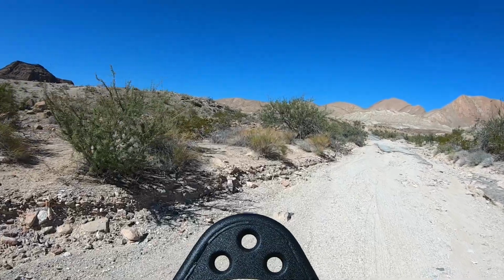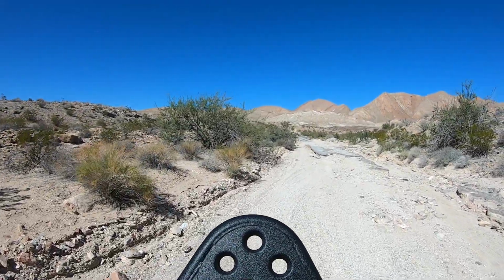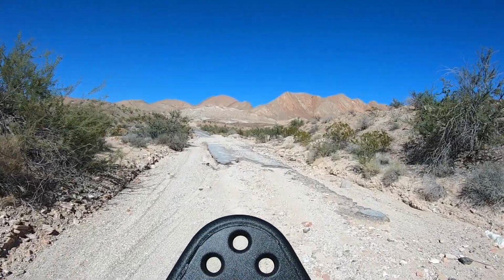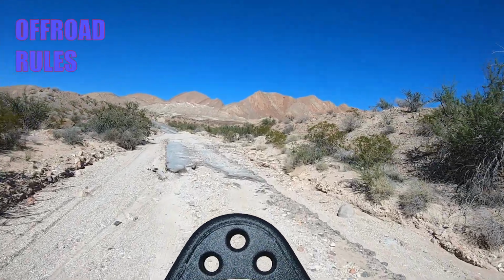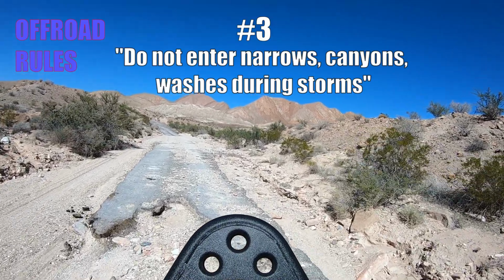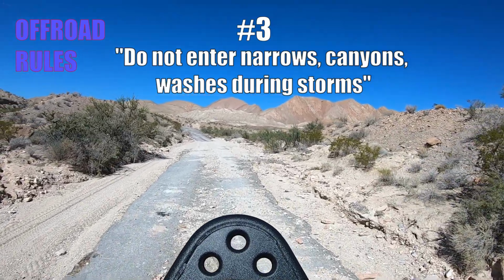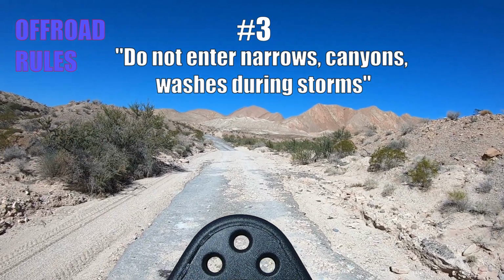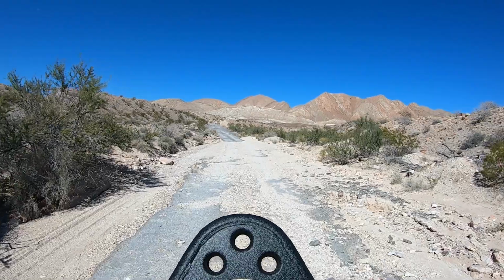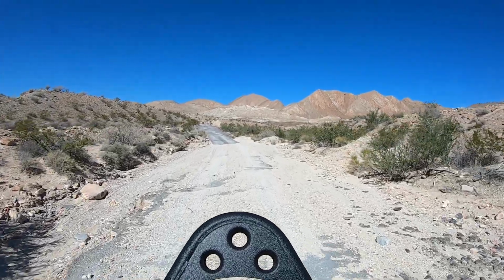You can see several areas of the old road have been completely washed out by the flash floods that come through here. Which brings us to another important point you need to know in this terrain. Do not enter this narrows or any narrows if there is any chance of rain or storms anywhere in the area. To do so can be deadly, as the narrow canyons can quickly fill with flood waters and debris, and you will have no egress due to the high walls.